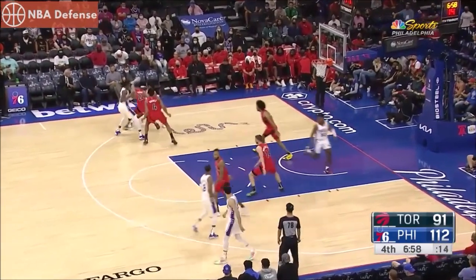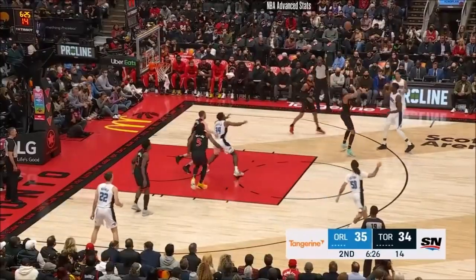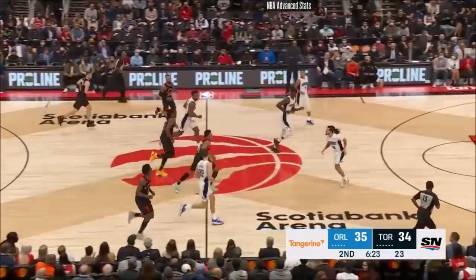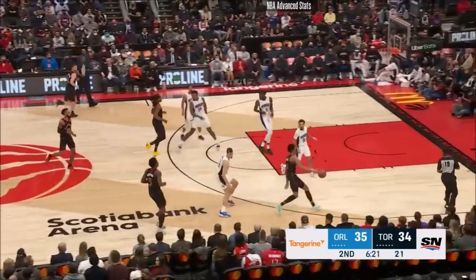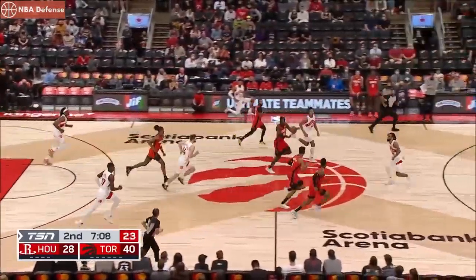This one I really like. He can get deflections really well. He's probably gonna have a lot of steals like this right here. Steals it, and then his transition game is so good. We'll talk about that later in the video, but steal to a pull-up jumper all in one sequence. And that's one of the things that the Raptors really like, is that he has that IQ, right?